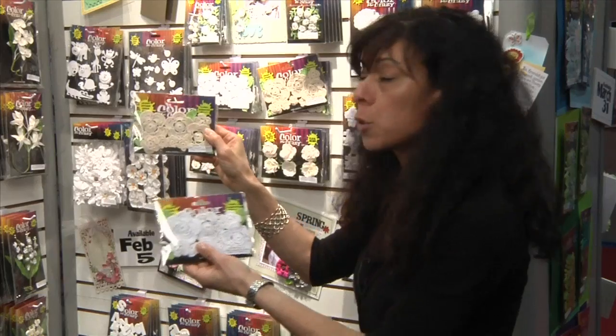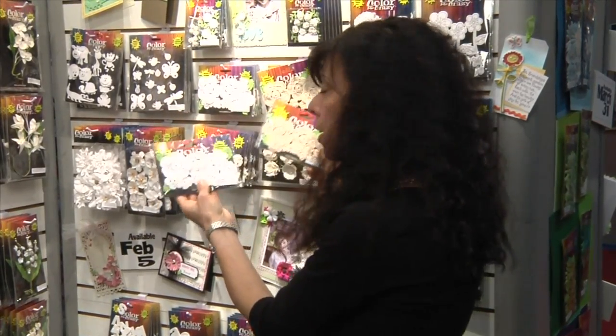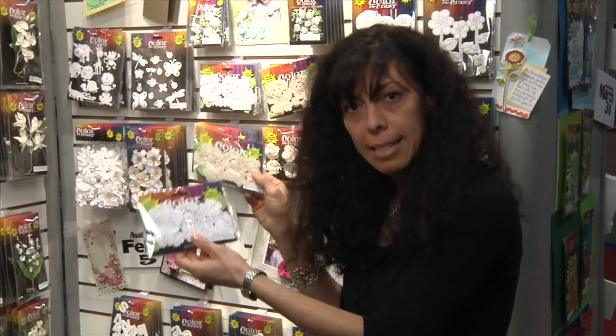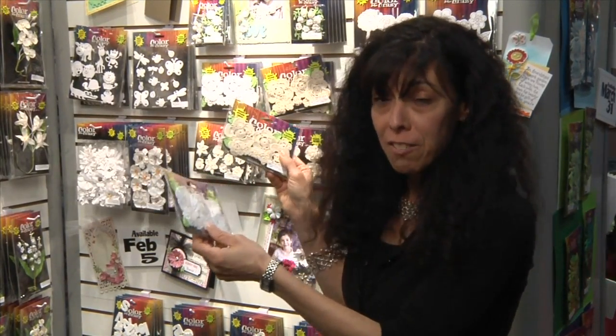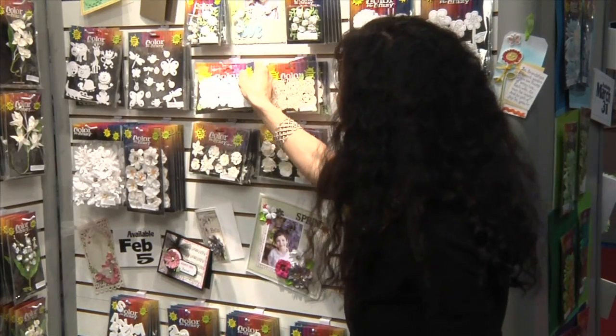They come in a package with the leaves, so you can color the leaves, leave them green, whatever you want. These guys are also a $3 wholesale, $6 retail, $5.99. And they've been a really big seller for us here at the show.